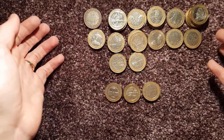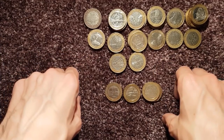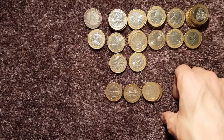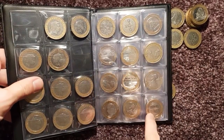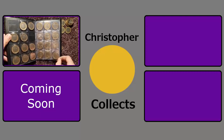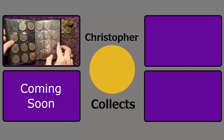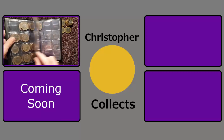Crumbs, well, it's not the most successful hunt, I must add, but two new ones which we can add to the book, which would be quite nice. Let's do that now. So we'll just have a look at the ones that we've popped in. So the London Underground Train there, and oh, it's on the same page, isn't it? Robert Burns there. So another two ticked off, so we're making some nice progress towards completion of this second book.